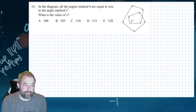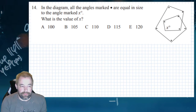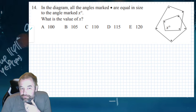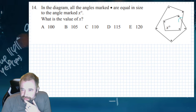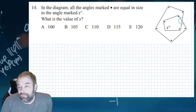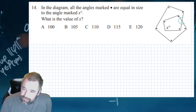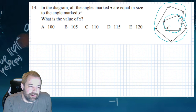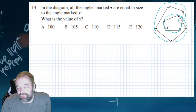Just going to make it a bit bigger. So the issue is you haven't got any of these three. There's three angles there that you don't know anything about. I think, weirdly, that you don't need those. Let's say you start here, you go around, you've gone round twice. And every time you've gone round, in total the exterior angles would add up to 720.